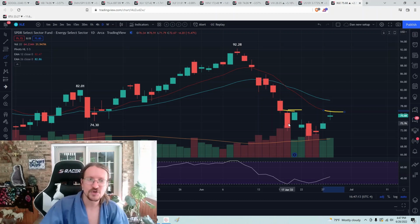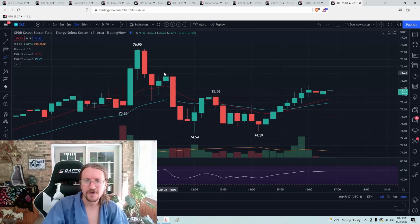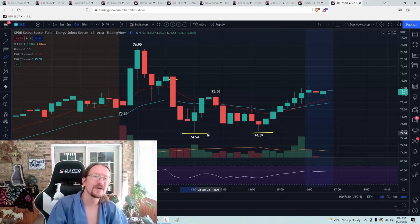So I didn't grab that short, unfortunately, but I got the 15-minute lower high here. Entered bearish at about 76.10, I should say. And then when we did not break the low of the day here, I exited the entirety of my short.